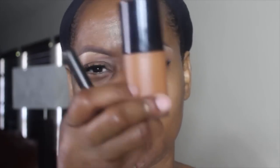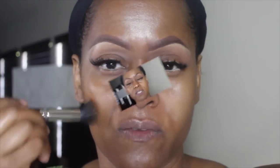For foundation, I always put the illuminizer on first, and then I'm going to be using Giorgio Armani Fluid Sheer. I'm a number 10. I'm going to put that all over my face with another duo fiber brush, and I'm just going to work this in, and I'm going to avoid my laugh lines, of course. So the foundation's on.